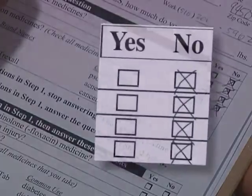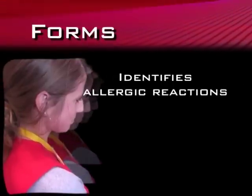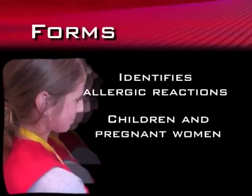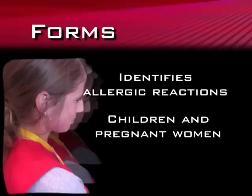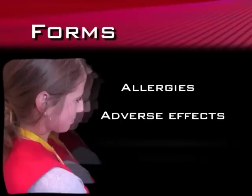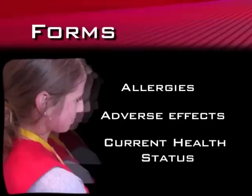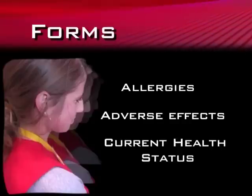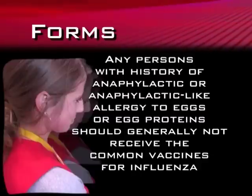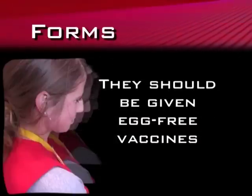The patient information form for vaccinations is a sorting tool formatted to quickly separate yes from no answers. One of the primary concerns is allergic reactions to vaccines. This form also identifies children and pregnant women. Forms should address the following: allergies, adverse events after prior doses of influenza vaccine, or current health status, including any acute illness. For instance, asking persons if they can eat eggs without adverse effects is a good way to screen for egg allergies. Any persons with history of anaphylactic or anaphylactic-like allergy to eggs or egg proteins should generally not receive the common vaccine for influenza. They should be given egg-free vaccine.